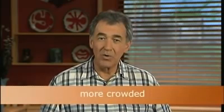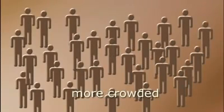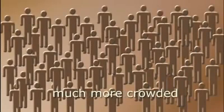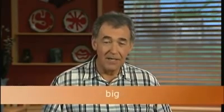Singapore is more crowded than Adelaide. Instead of adding the er sound to crowded, we say more crowded. This is crowded. This is more crowded. And this is much more crowded. We mostly use more with long adjectives and er with short adjectives. Crowded, more crowded. Big, bigger.